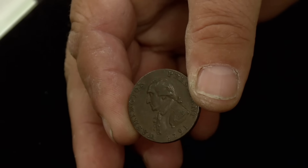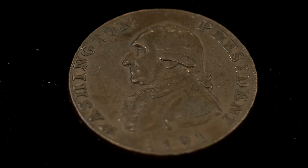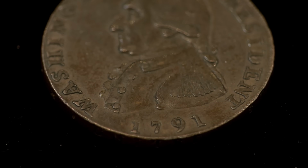1791. Coins were really weird right around this time in American history. We were a brand new country. We had a small amount of American coinage that we were making, but you have to realize, even in 1820, you went into a store, the prices were in pounds or they were in Spanish dollars. They weren't American dollars. It says 1 cent on it, but George Washington never had any federal coins with his picture on it during his lifetime. He wouldn't allow it.